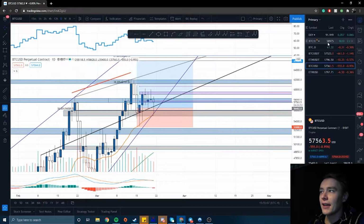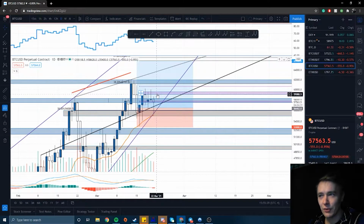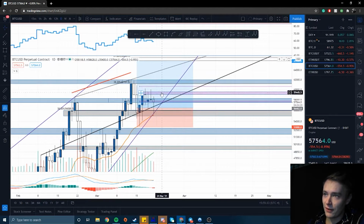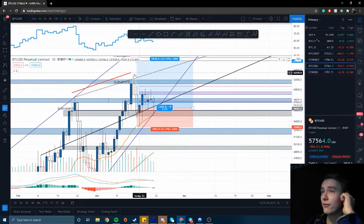We can see that the CME closure is right around 58,975. Right now we're at 57,565. So we still have about a $2,000 CME gap. And as long as that's open above us at daily closure today, that's going to be a bullish magnet. That's going to be another point for the bulls, because that might get some momentum going to the upside, which we might need in order to most immediately test this local resistance level that we've created, and then hit our take profit, hopefully.